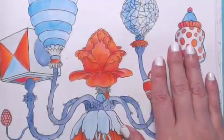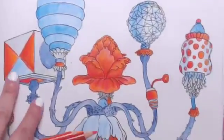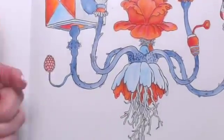All right. You like the pink? Oh, good. Thanks, Scooby. Is that any better? I don't know.